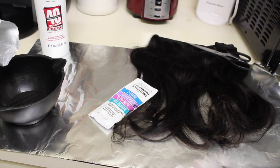I bleached the hair once, I think. Yes, I bleached the hair once, and I was going to do it twice, but it came out so good on the first one that I didn't need to do it again. I do have a clip of how I bleached it, what I used, and the color that I used. I did use Adore Purple Rage, I think it is.